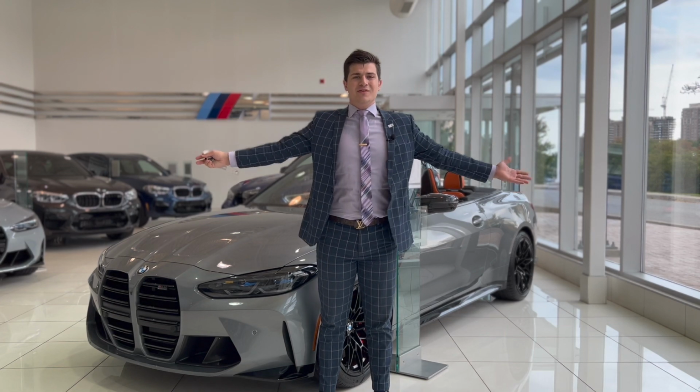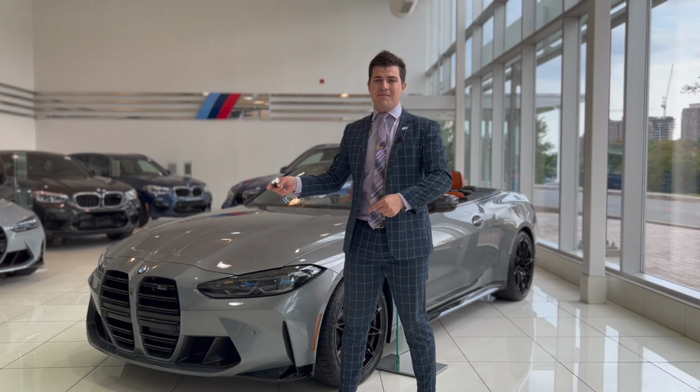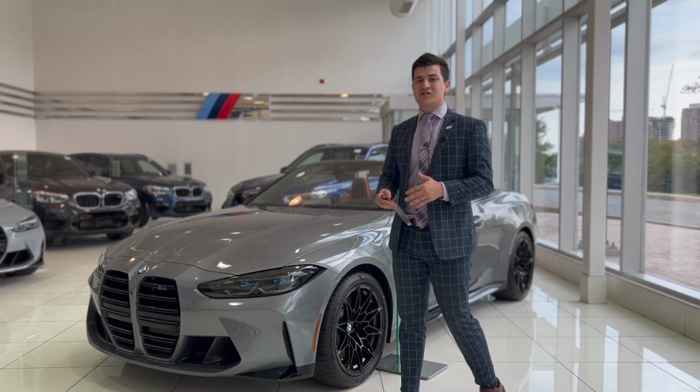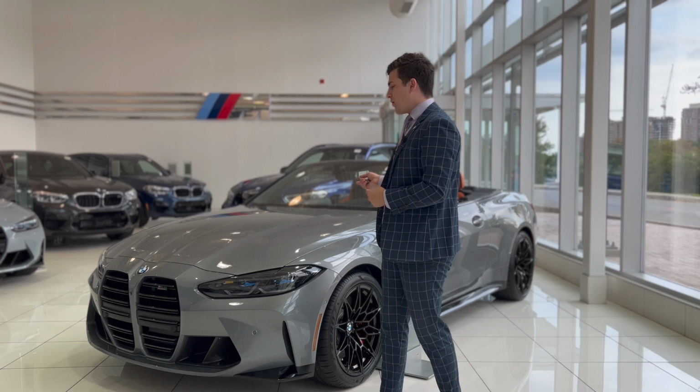Here is the brand new 2022 BMW M4 Competition xDrive Cabriolet variant. These cars just came into the showroom floor. We just got one in and cleaned up.